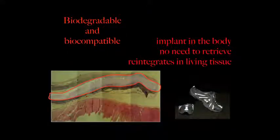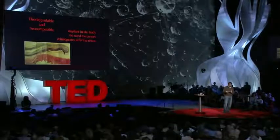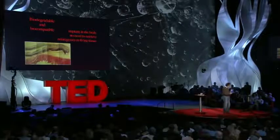still some unique traits. Why would you want to do all these things in silk, for real? I mentioned it briefly at the beginning. The protein is biodegradable and biocompatible, and you see here a picture of a tissue section. What does that mean, that it's biodegradable and biocompatible? You can implant it in the body without needing to retrieve what is implanted, which means that all the devices that you've seen before, in all the formats, can in principle be implanted and disappear.